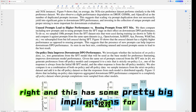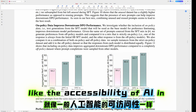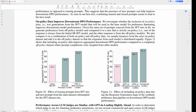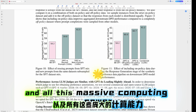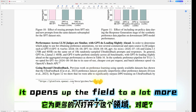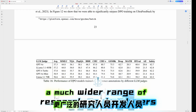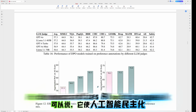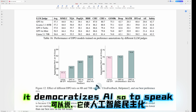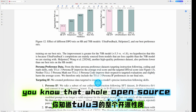Right. And this has some pretty big implications for the accessibility of AI in general. I mean, if you don't need mountains of data and all this massive computing power to create a really high-performing language model, it opens up the field to a lot more people, right? Absolutely. A much wider range of researchers, developers, anyone can get involved. It democratizes AI, so to speak. Which brings us back to that whole open source nature of TÜLU 3.